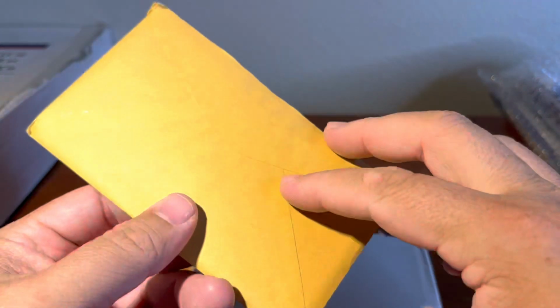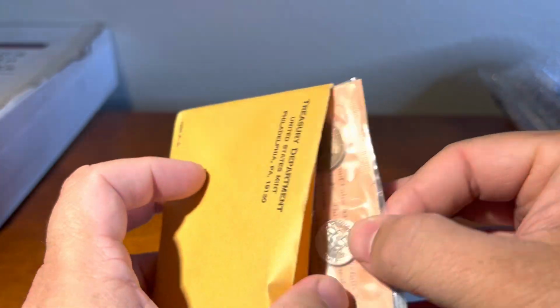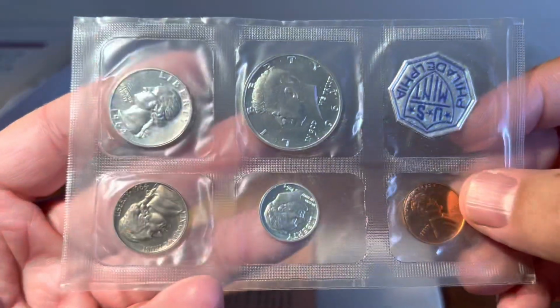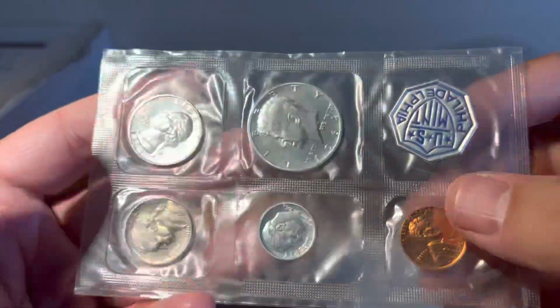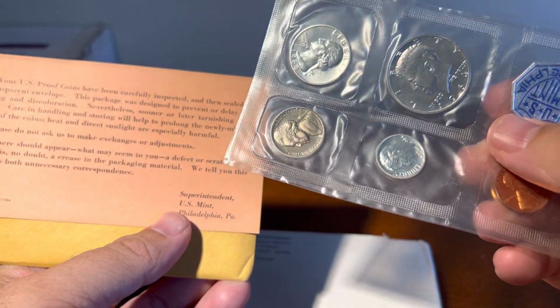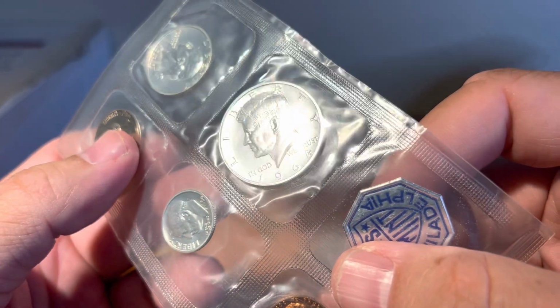So here's the spicier coins, because these are all 90% dimes, halves, and quarters all in there. 64. All right, so this is PC. So this is probably proof.